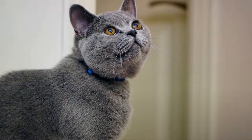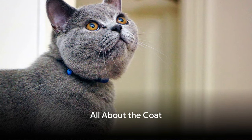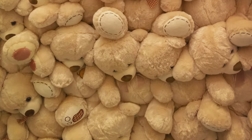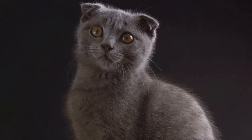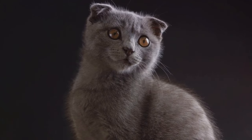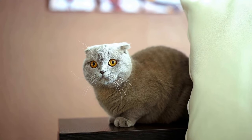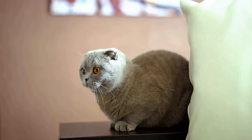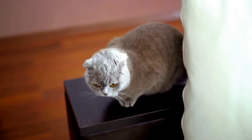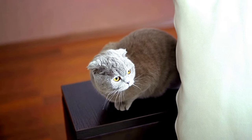isn't it? Next, we explore the unique coat of the British Shorthair. This breed is famous for its dense, plush coat that's often likened to plush teddy bears. It's thick and luxurious, giving these cats a regal air that sets them apart. Now, let's talk colors. British Shorthairs can come in a stunning array of hues, from solid blue, which is the most common, to a rainbow of other colors including black, white, cream, and even tortoiseshell.